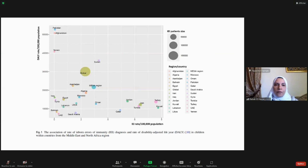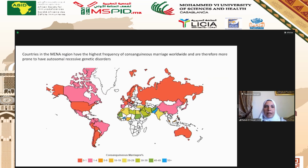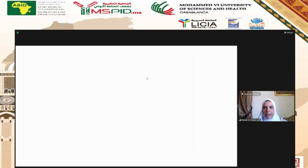The association between the rate of inborn error of immunity diagnosis and the rate of disability-adjusted life years is very high in the MENA region, reaching about 20,000 per 100,000 of the population, especially in the MENA region, which has high consanguinity, as you can see.